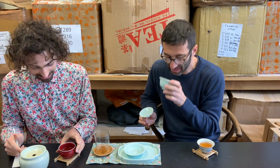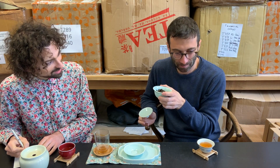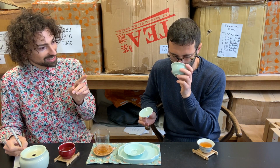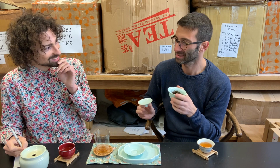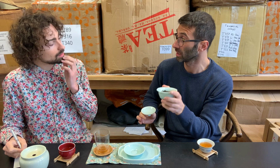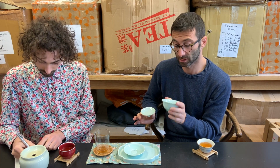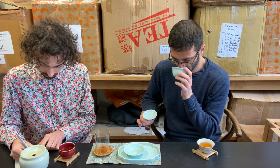It smells old. I mean, no joke. Yeah. Aged. But not like a cellar. It is very, very dry storage, by the way. This was stored in Zhengzhou, which is pretty much up in the north. So it's a very, very dry storage.